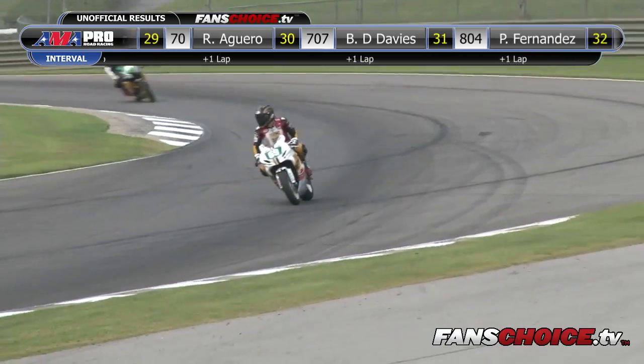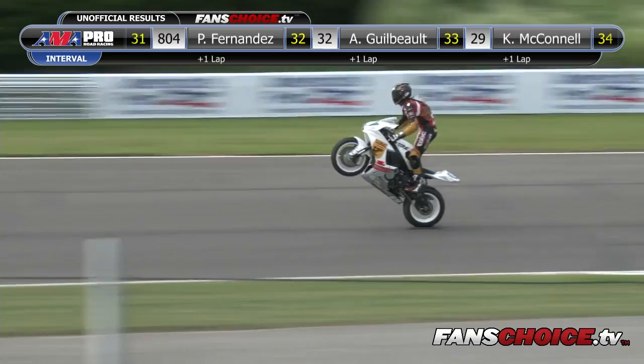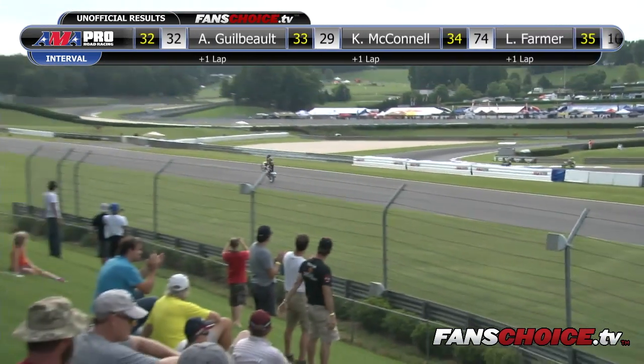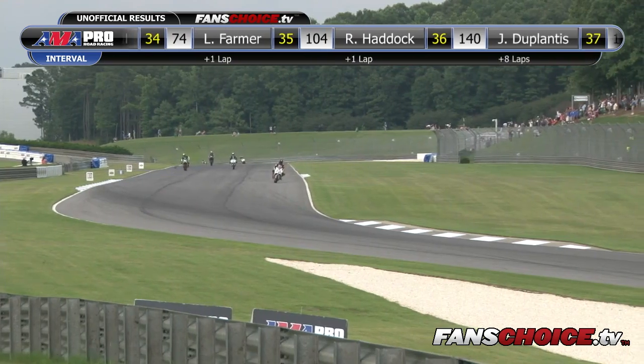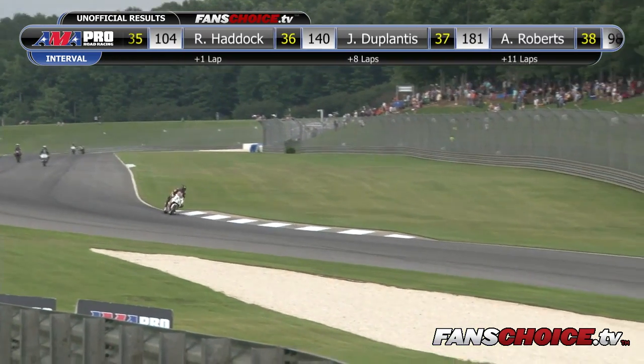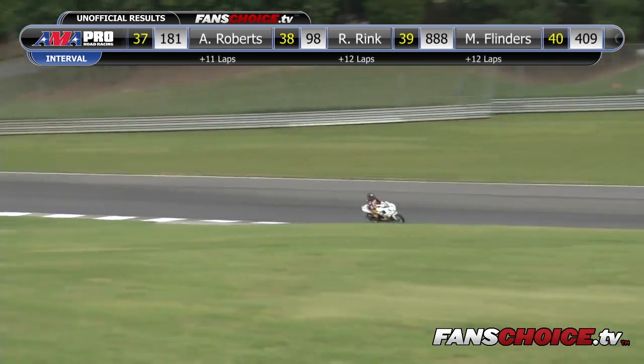I talked to his dad as they were pushing the bike through Tech this morning. I guess maybe it was yesterday. I don't know. This schedule's got me messed up. And his dad said that since he came off the Yamaha, got on the Suzuki, that Hayden's really been comfortable on the Suzuki. He really seems to like it, and he's doing a lot with it.